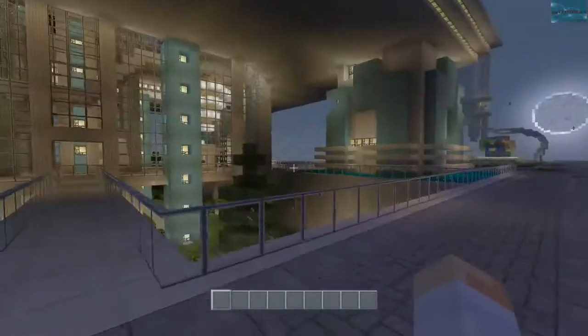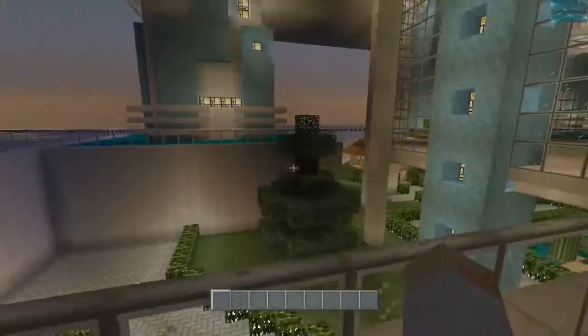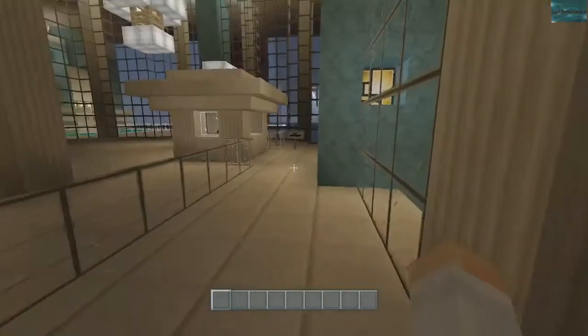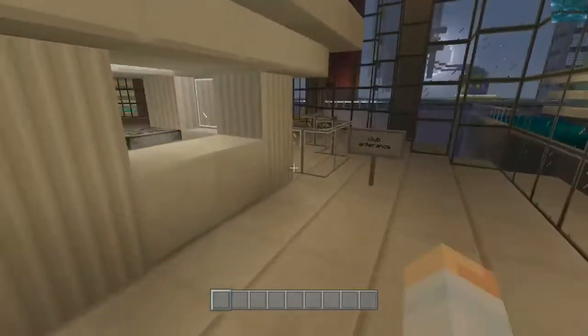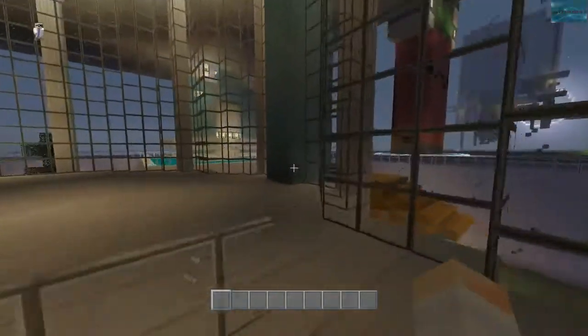Down below, underneath the club here, you can see some bushes and a garden area, and that stuff was already there before it was a nightclub, so it kind of looks weird in a way. But this floor right here, when you first walk in, is the club entrance, like the lobby kind of, and this is a room that I never got around to fully furnishing. That's why it looks pretty empty.